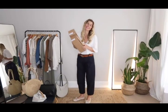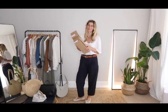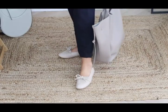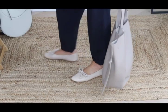I recently discovered a brand called Flattered. Not only are they very chic and very elegant, but they come without the insane price tag as well. I'd been recommending this brand to a couple of friends recently, so I came to the conclusion that it was about time I treated myself as well. After much procrastination, I ended up going for two of their lovely pairs of shoes. The first ones are the ballet flats that I'm wearing, which, it has to be said, since they arrived, I haven't taken them off my feet.